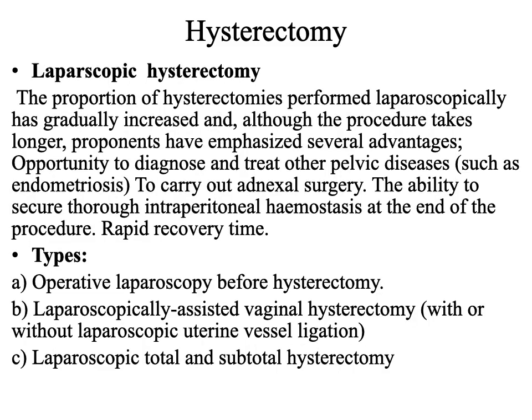Now we come to laparoscopic hysterectomy. The proportion of hysterectomies performed laparoscopically has gradually increased, and although the procedure takes longer, proponents have emphasized several advantages: the opportunity to diagnose and treat other pelvic disease, such as endometriosis, or to carry out adnexal surgery, the ability to secure intraperitoneal hemostasis at the end of the procedure, and rapid recovery time. These make laparoscopic hysterectomy increasingly common. We have three types: first, operative laparoscopy before hysterectomy; second, laparoscopically assisted vaginal hysterectomy with or without laparoscopic uterine basal ligation; third, laparoscopic total and subtotal hysterectomy.